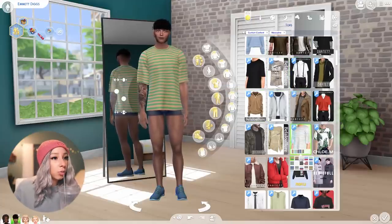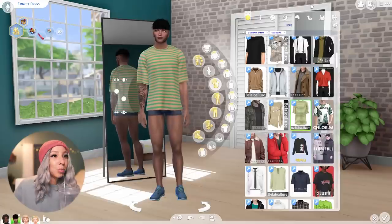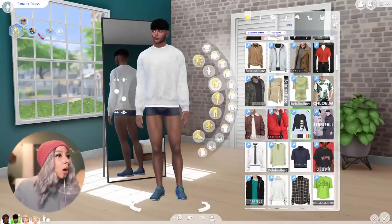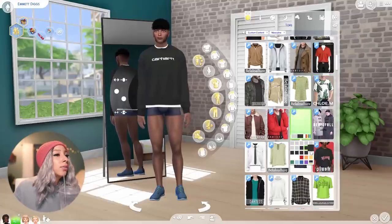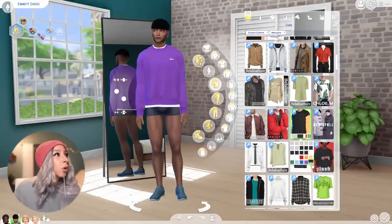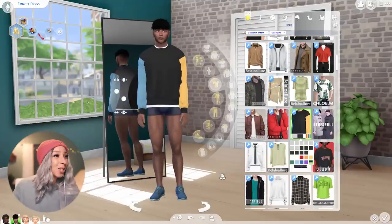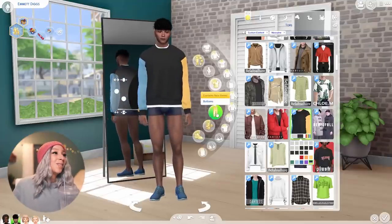Love this striped shirt, it's one of my favorites. We might have to do it. It's so bright, just like his personality traits. Oh, it's this one. I love this. I love this so much. Yellow, orange, red, blue, purple. Oh, look at this one. This is quite childish, isn't it? I love it. We gotta do that one.